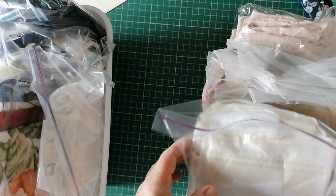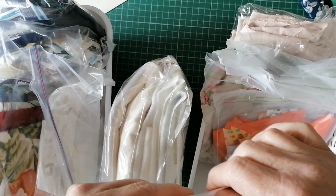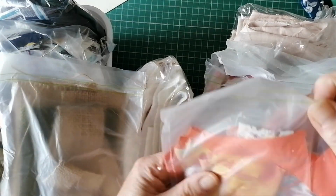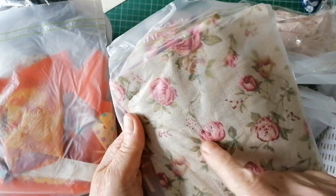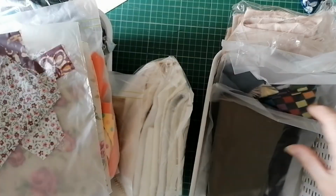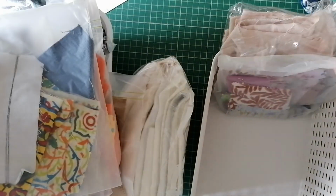This is a bag of odd stuffing and batting and things like that. That was Hessian, because that was making a right mess in that basket, all hairy and very messy. And then oranges and reds and roses. I found this, I didn't even remember I had it. It's a Hessian with roses printed on. It's gorgeous. Burgundies, rusty burgundies, not much in there. Browns, and then completely abstract mixed colours.